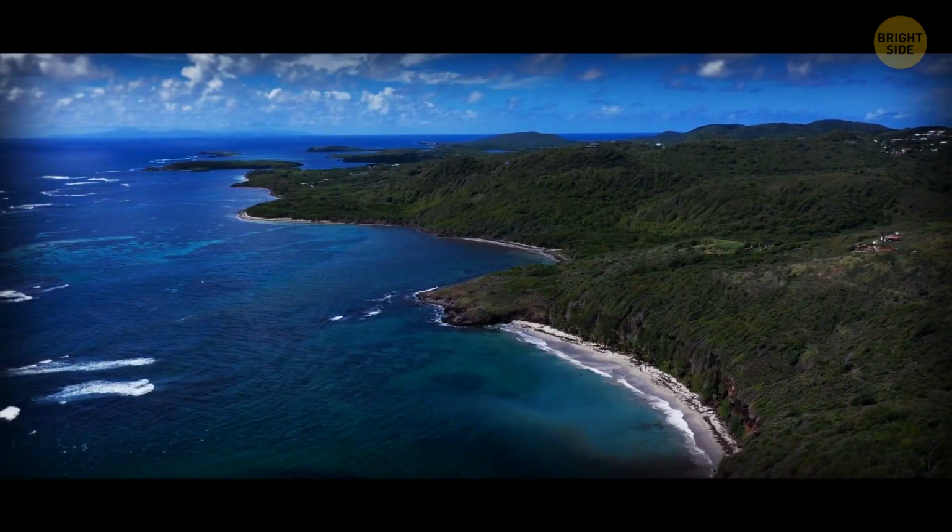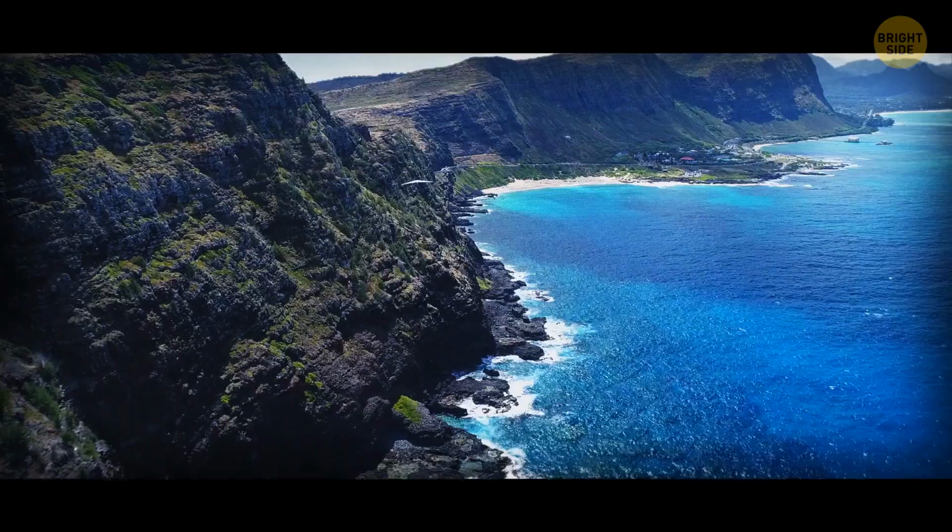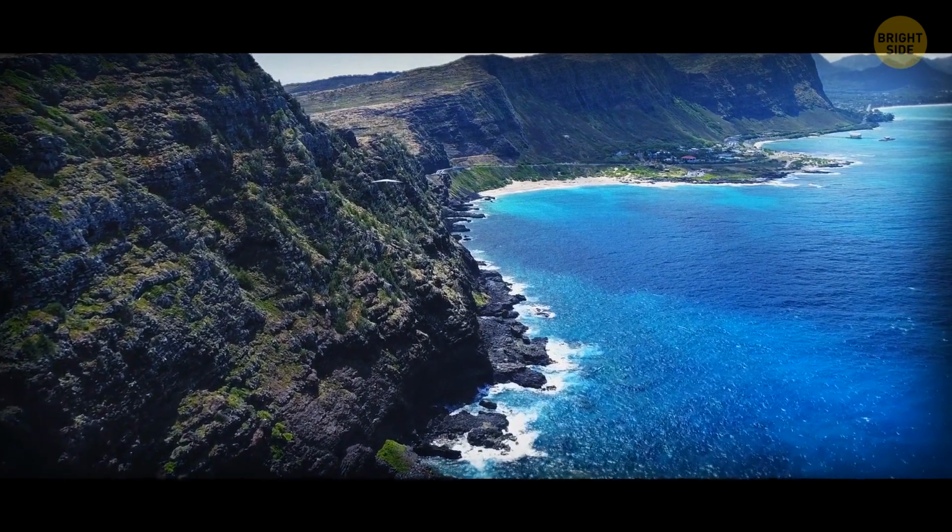The Grand Bahama Canyon is another underwater marvel. You could just keep dropping Empire State Buildings in there, and you'd never see them on the surface.